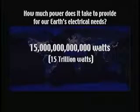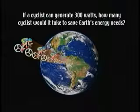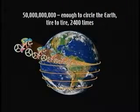Okay, you got it? So we use 15 trillion watts of power. How many bicyclists would it take to do that if they were doing 300 watts, which we can't do? It would take 50 billion bicyclists, enough to circle the Earth tire to tire 2,400 times. Humans are not good animals for doing this.